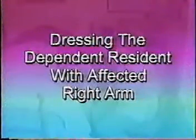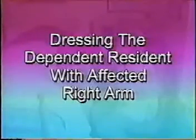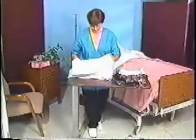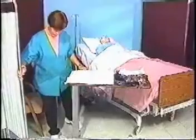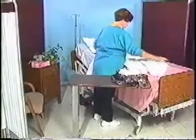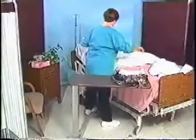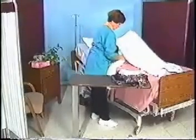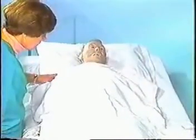Now I'd like you to watch a demonstration of dressing a dependent resident with an affected right arm. Select appropriate clothes and arrange in the order of application. Encourage the resident to participate in selection if able. Adjust the privacy screen and cover with a bath blanket. Fan fold the top linens to the foot of the bed. Elevate the head of the bed and assist to a comfortable sitting position.